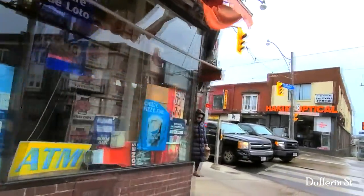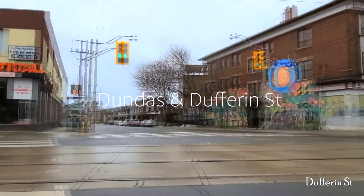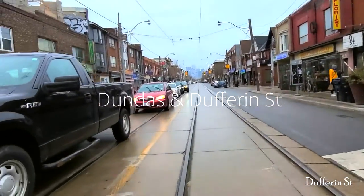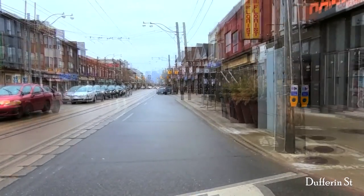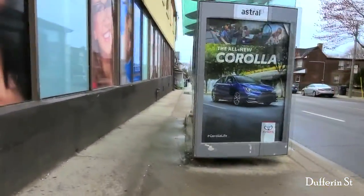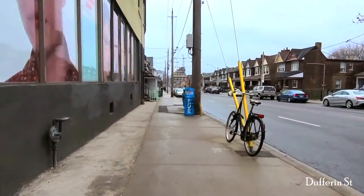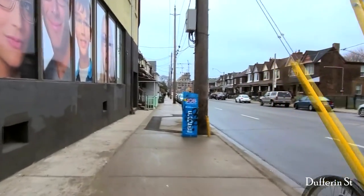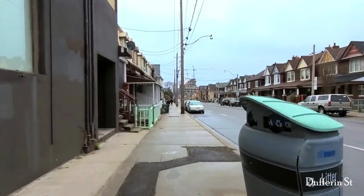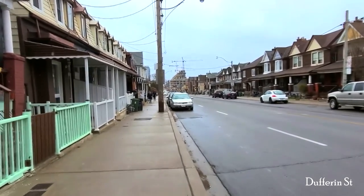That's a convenience store. So here, that's Dundas and Dufferin Street. It's one of the main intersections too. Here's Dundas. Let's go all the way to Queen and Dufferin. Once we get there, we're gonna turn around and get back home.